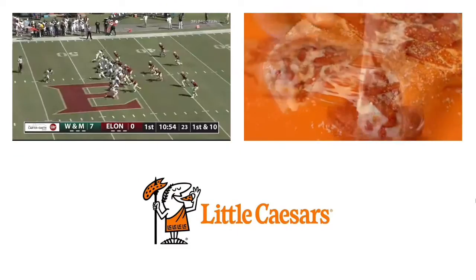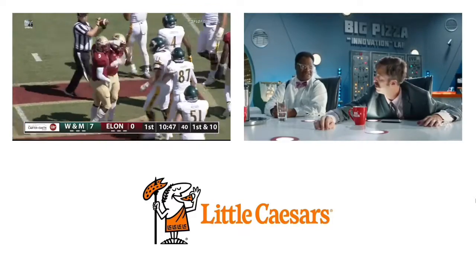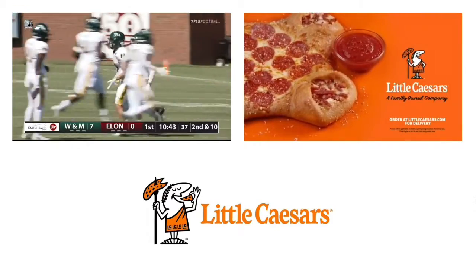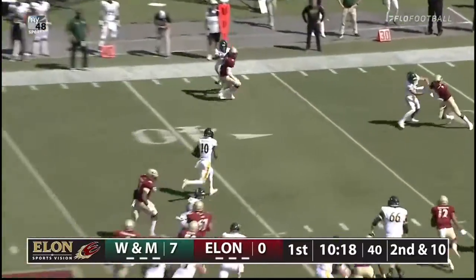Now the Tribe will work with tempo. Wilson under center, snap, handoff given to Lester in the Phoenix. Get the stop at the line of scrimmage. Cole Coleman, the Raleigh native, comes up to make the tackle, make it 2nd and 10. Saturday in Boone, more on that here in just a moment. Wilson out of the shotgun. He'll keep it himself on the zone read.